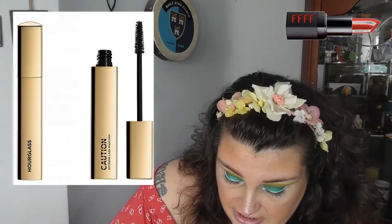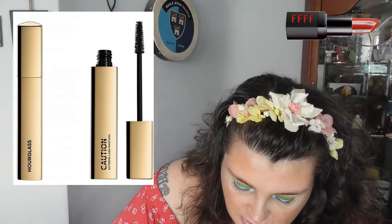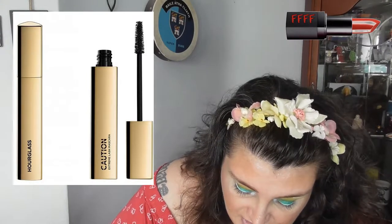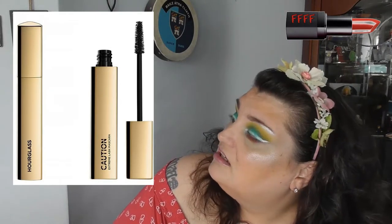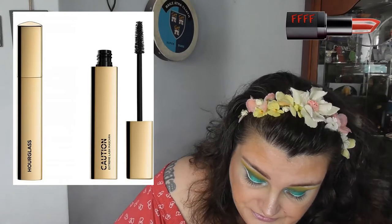I quite like the triangular packaging, though. That's clearly what they're going for at the moment. I'd imagine it's going to be around about the $30 price. It's probably going to be up there with your Urban Decays and your Too Faced in terms of pricing.